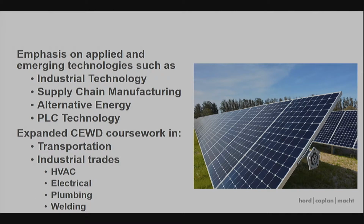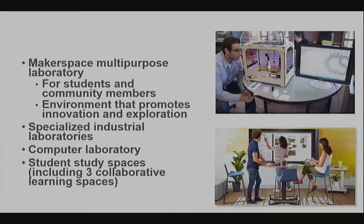Today, if you didn't take these things while you were in high school, the only way to learn that skill is to get a job with somebody and either officially or unofficially apprentice, or you're just not going to learn it. You're not going to get that opportunity. And what we want to be able to do is train people in these fields because there is a demand for folks in these trades in our community today. Further in this building, makerspace, we want community and students to work together in a collaborative environment where they can explore and innovate and do all sorts of things with that.